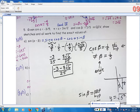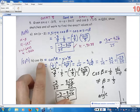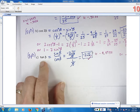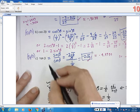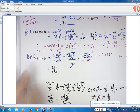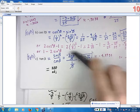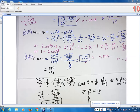And then the next problem, you're supposed to use any of the double angle formulas that you write on your formula sheet. I used a harder one, I think. And tangent beta is just sine over cosine, or tangent is opposite over adjacent. And pay attention to the sign, what quadrants it's in. Okay, and these do cancel when you have a fraction over a fraction with the same denominator. But if it's not 1 over 5 here, then it wouldn't cancel. But okay.